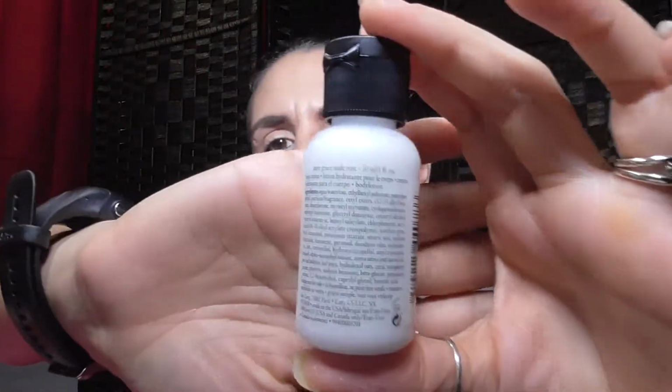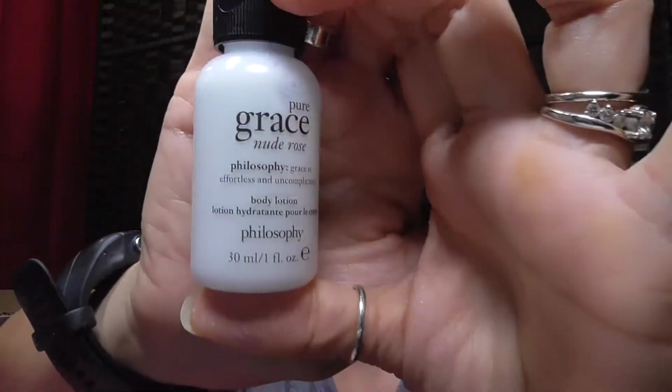Okay, let's see this one. This one is Pure Grace Nude Rose, Philosophy. Grace is effortless and unpredictable. Body lotion. And the name is Philosophy. So 30 milliliters. That's a good size. And let's smell this. Oh, it comes sealed. I'm not gonna open it just because you know that I have probably a million of them open. So whenever I do open it, I will let you guys know what I think about it. The smell, even though there's a seal, I can smell it through the label, and it smells delicious, like if it was perfume. That's what it smells like.